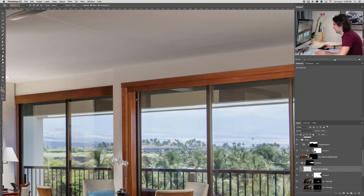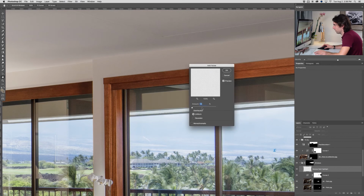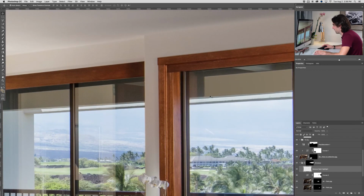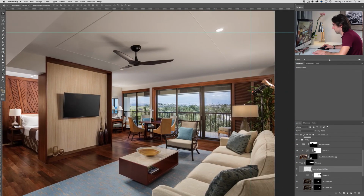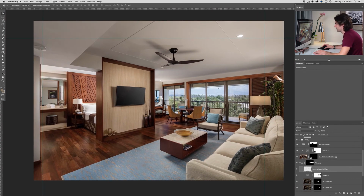And I'm going to go to Filter, Add Noise. We'll go to like 2% on the noise, just so it feels like a natural part of the photo. Without the noise, it's just this perfectly featureless area. With noise, it feels like it belongs there. There we go. Now we zoom out, and that looks nicely fixed.